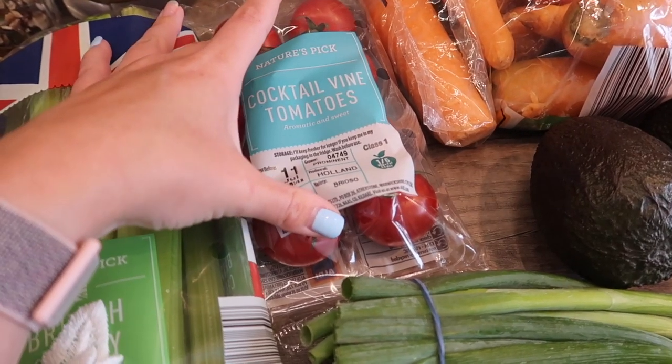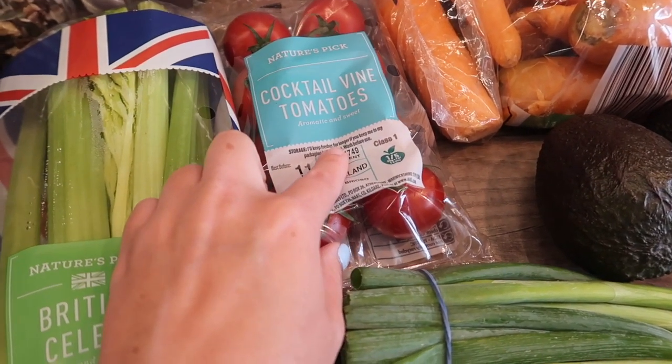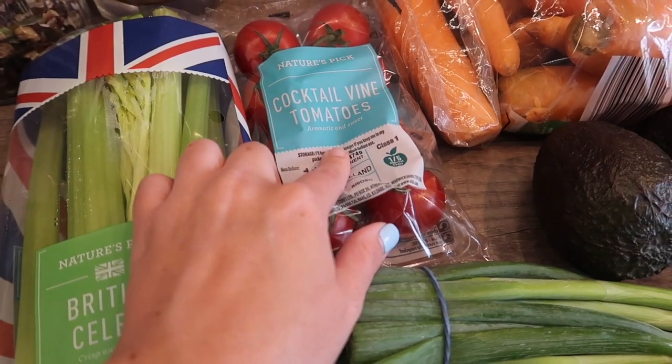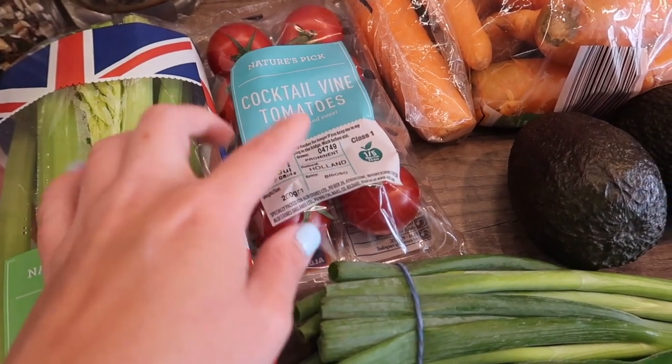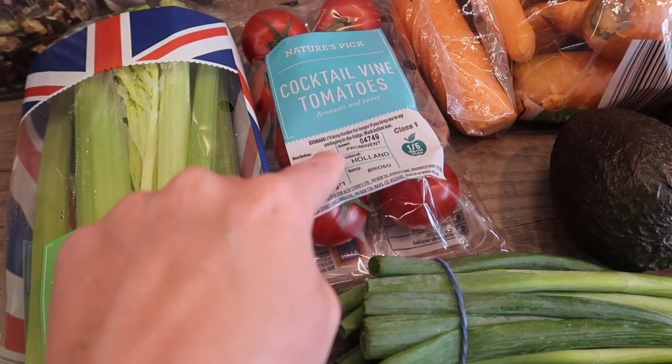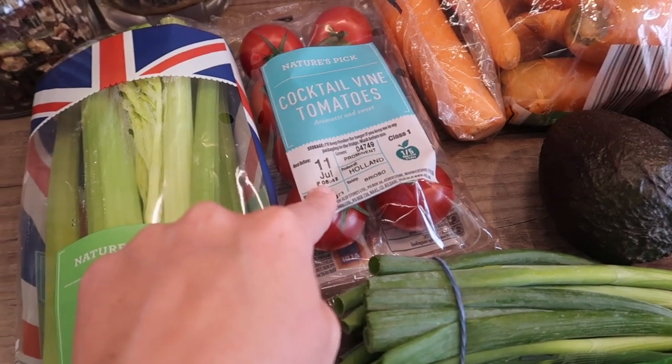We will be using this throughout the week. Tonight we are having avocado and salmon. We're going to roast some tomatoes with that. The tomatoes will be roasted with some garlic and olive oil, and they'll go on the side of our plate. And also we will add these to our vegetable fajitas, which we will be having later in the week.